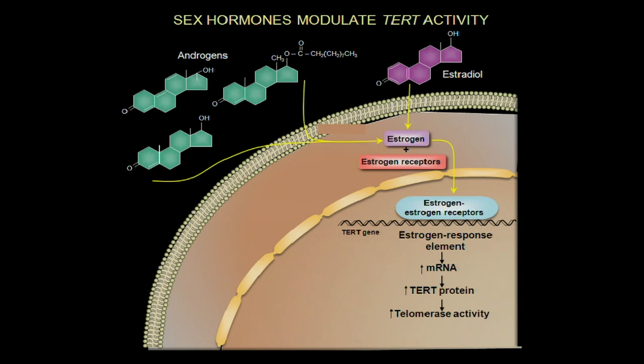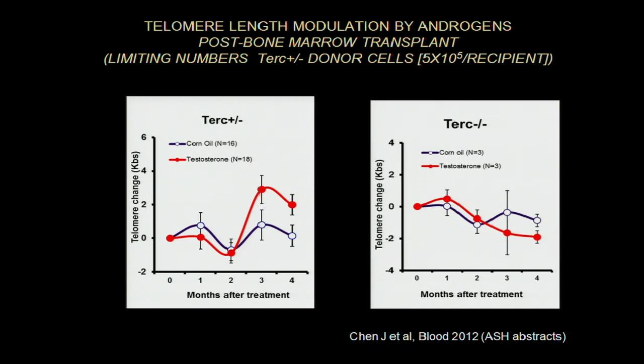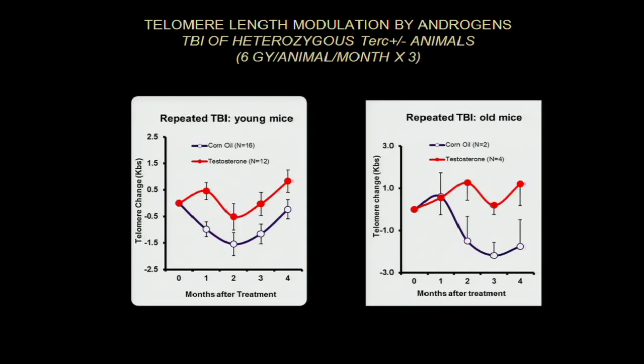And maybe that's in fact why our telomeres are stable through much of our adult life, is that we've got the sustenance as a result of sex hormone activity. We can even model this in animals. So if we take TERT deficient animals, we can avoid telomere attrition, as for example, after transplant with limiting numbers of cells. You can see the difference in these mouse experiments between animals treated with testosterone and those not. There's no telomerase, that doesn't occur. Here's animals that are exposed to repeated doses of total body irradiation. Young animals, longer telomeres. Older animals, even more striking, avoiding telomere attrition.